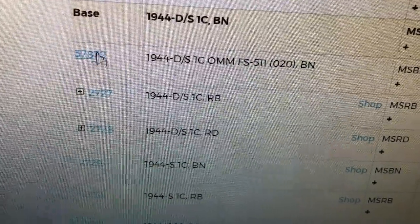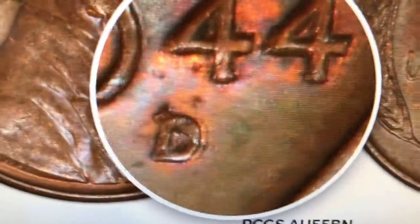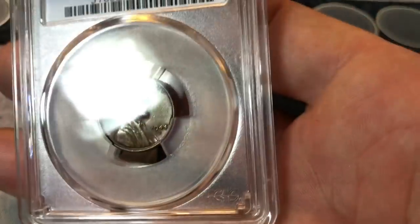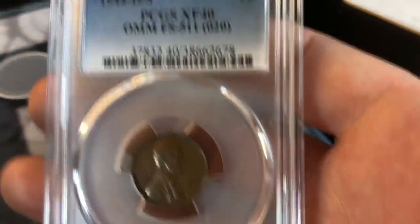So if I click on this one right here, you can clearly see right there that over mint mark. It's actually a D over S, just some remnants on it. That's the exact coin that I encountered when I was hunting and submitted it off for grade.